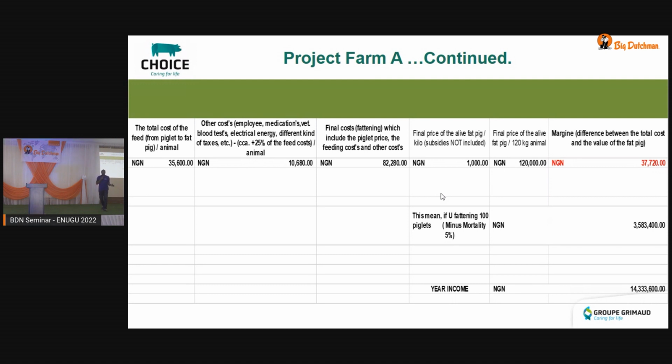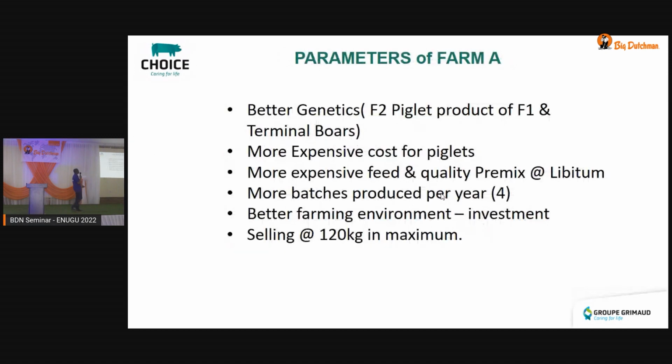Am I clear? On the other hand, however, this farm A is with his better genetics, F2 piglets, which is a product of F1 and a terminal boar, as we said earlier. More expensive cost for piglets, of course, because the piglets have value. More expensive feed and quality premix fed ad libitum. More batches produced per year.